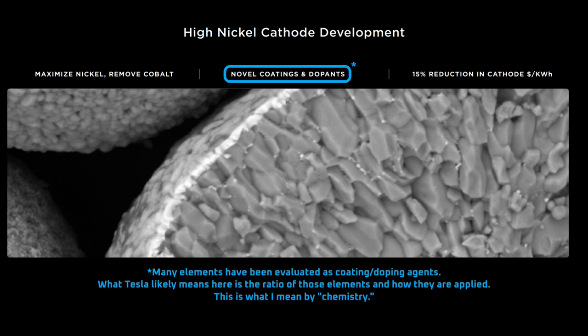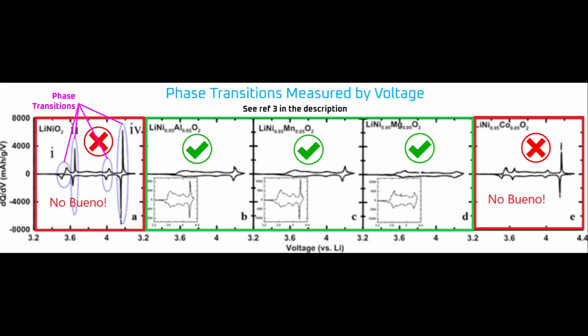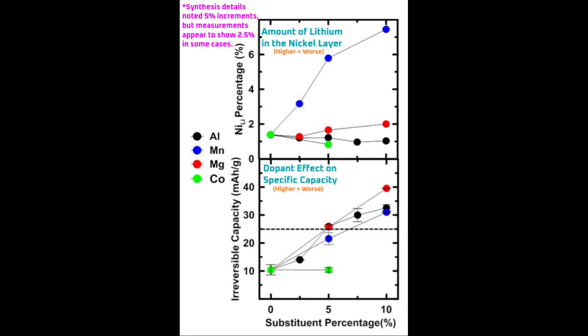Novel generally means that the chemistry hasn't been evaluated in research papers or published in patents. I'm going to assume that this is true and that none of the chemistries in this table are what Tesla will be using. To create a cathode, our first task is to minimize phase transitions that may cause expansion and contraction in the primary crystals of the polycrystal material. We also need to reduce cation mixing of the nickel structure into the lithium layer.